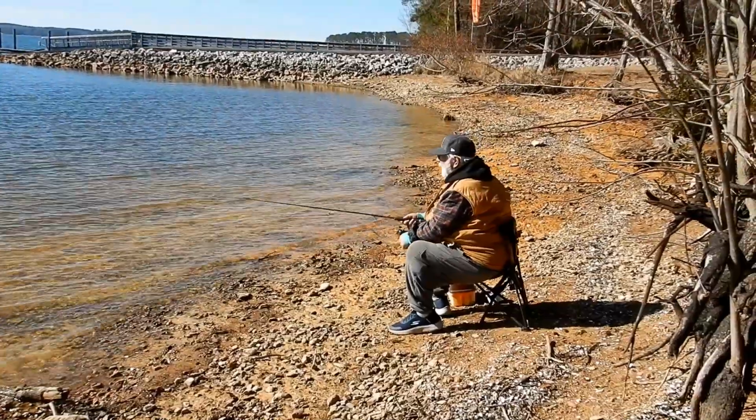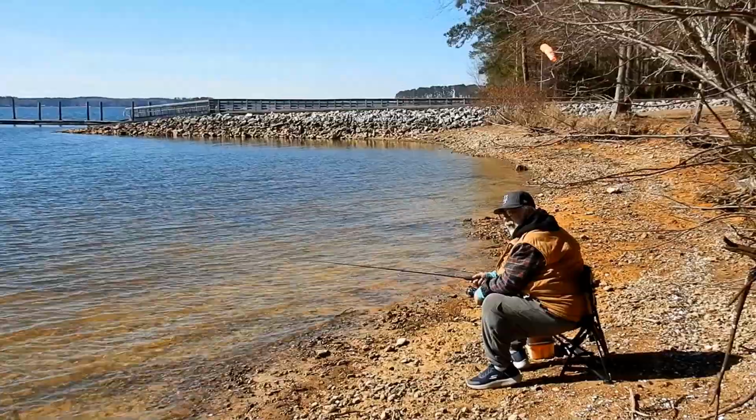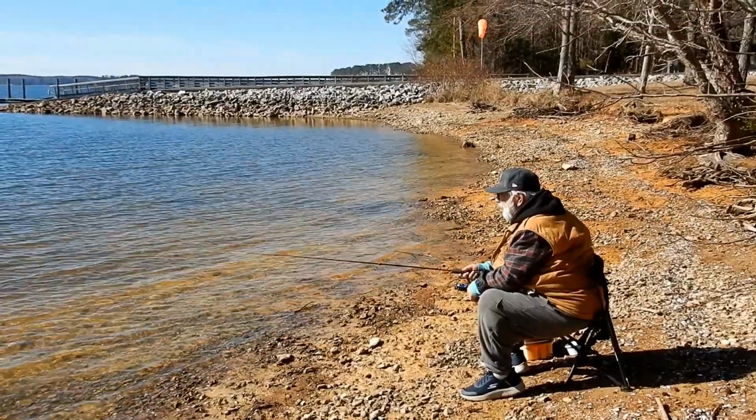Well, John's trying a little worm fishing, see if he catches anything. Yeah, very little fishing, mostly just worming. Mostly just throwing out and reeling back in. Right.